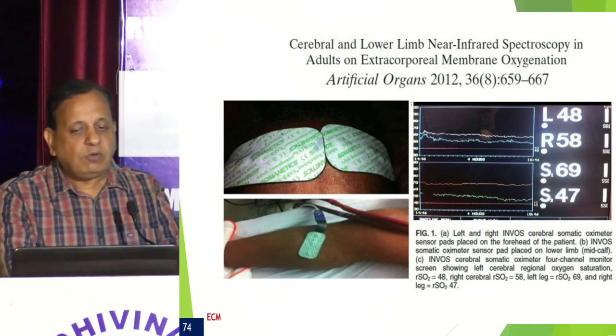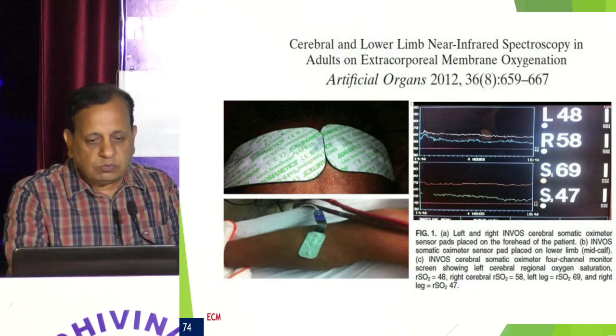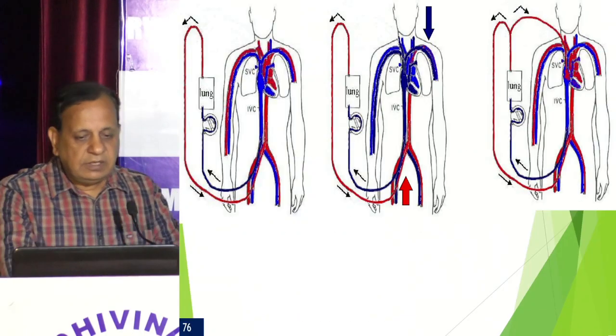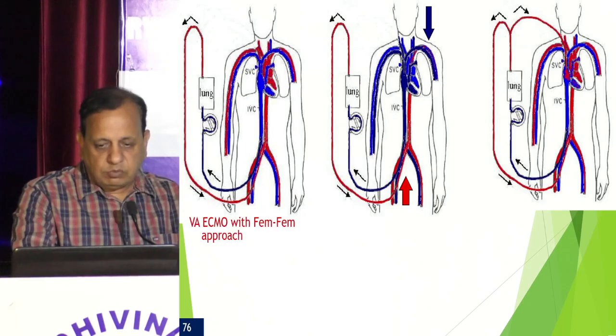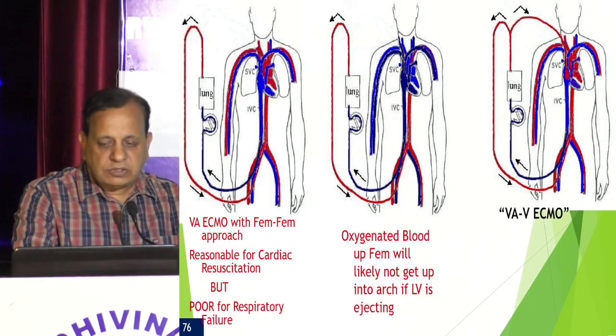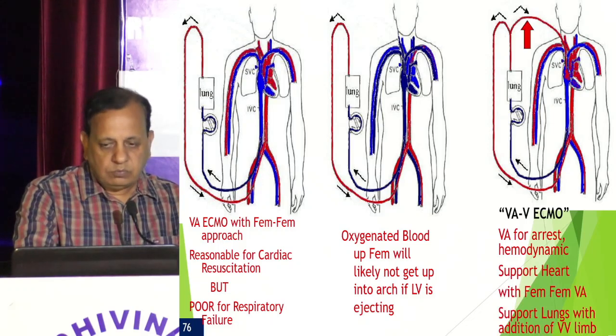You look at cerebral and lower limb perfusion by near infrared spectroscopy to see the level of tissue perfusion and the oxygen level at that site. These are the various circuits to be seen. That is the treatment for poor perfusion or cerebral hypoxia, that is basically a VAV ECMO.